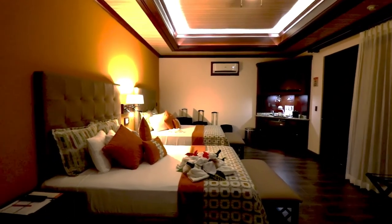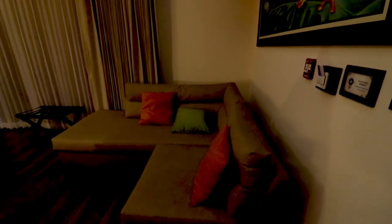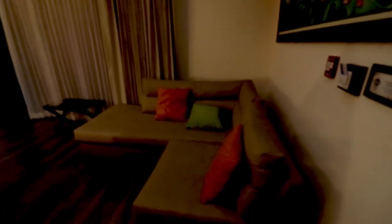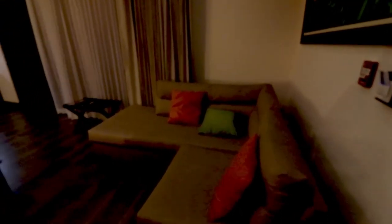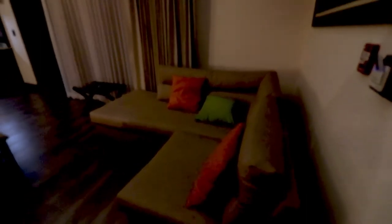So this is the queen suite. Looking very nice. I like the furnishings. Got a sectional couch right here. Again, I apologize for the light. I had to bump my ISO up to make it somewhat doable, and I hate to introduce too much noise, but nice room. Check out the painting right there, the big green frog with the red eyes. We're hoping to see that.